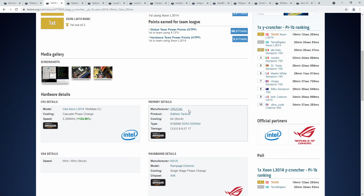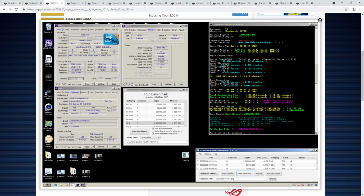and some Crucial Ballistix memory, 8 gigs of it, running 1800, 8-8-8-27, 1T command rate. I don't know, for DDR3 this doesn't look fast, but for LGA 775 it might be. It might just be a limitation of the capacity of the memory sticks, because I believe for Y-Cruncher you do need quite a bit of memory available. I don't think you can run it on just 4 gigs of RAM.